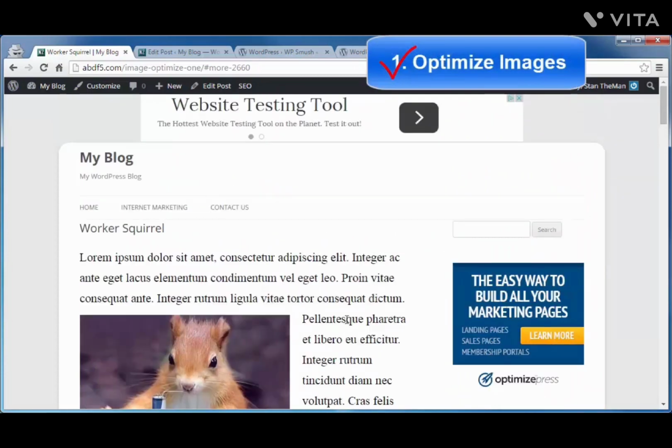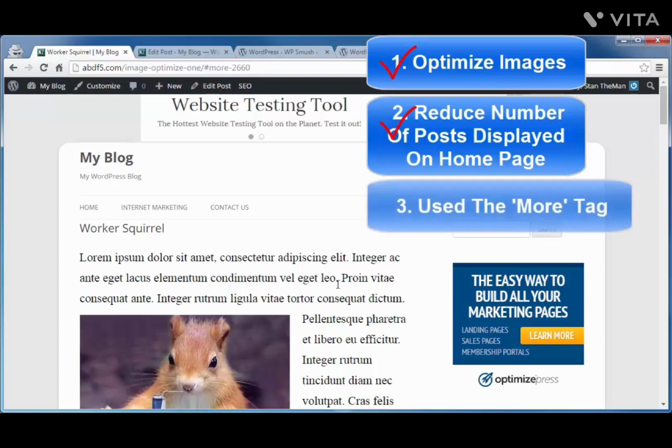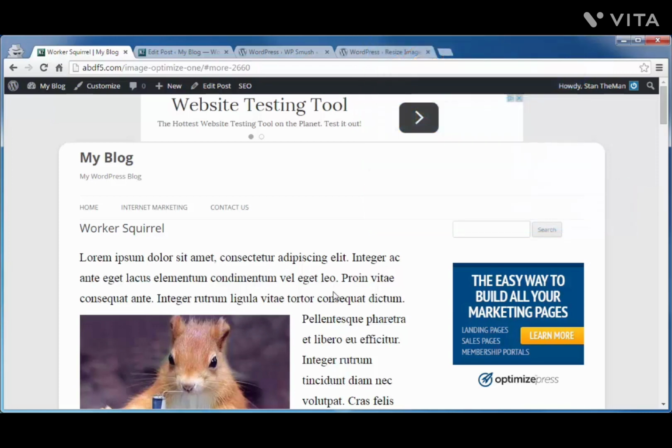So just a quick recap. We've optimized all of our images. We've reduced the number of posts that actually show up on the home page from 10 to a much smaller number. And we've reduced the amount of content on each one of those posts that are on the home page from the entire post to just a little bit of that post by using the More tag. And lastly, you might consider the overall design of your site or theme. I mean, if you've got a whole lot of stuff going on in the sidebars and pop-ups and flyouts and other gizmos that you're trying to use to try to gather leads or opt-ins or sell affiliate products or AdSense ads, well, you might take a long, hard look at scaling those things back, at least on the home page.